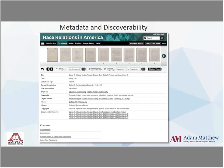So all of this is to increase the discoverability of documents within the resource, particularly for visual or manuscript material which won't be full text searchable, as well as to provide an overview of each document to focus the user on those documents most relevant to their interests and research.